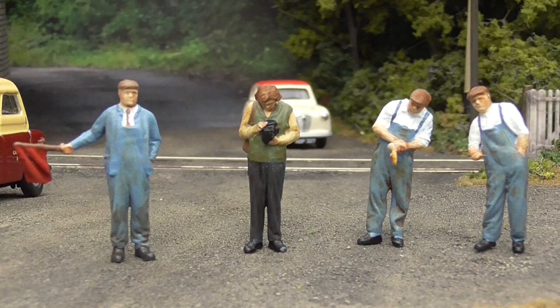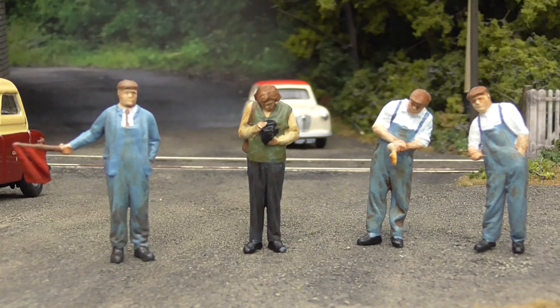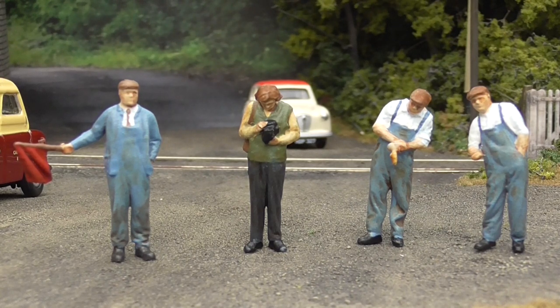Then moving on to the right, we have these four figures here. Now, these are the ones that have literally just arrived, and these are from Hardy's Hobbies. And what can I say? They are absolutely wonderful. These are his pre-painted figures, so he's gone and painted these for me, so I've cheated a bit here. But yeah, he's painted these and they look absolutely wonderful.